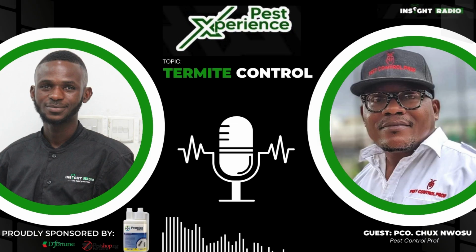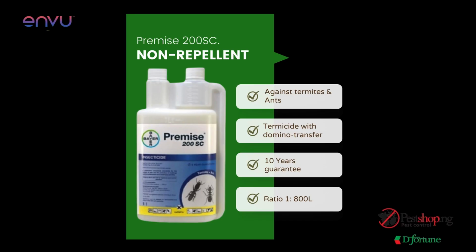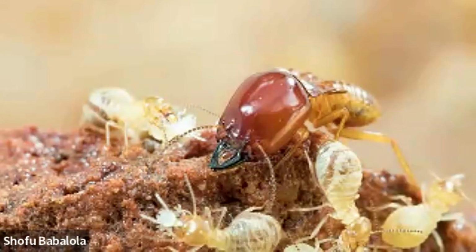And it's important that you mix with a lot of water, because the idea is this: if it is not well mixed, it will be killing the termites immediately, which we don't want. So you have to follow the product prescription very well. So that is Premise. Premise is a fantastic product. It is non-repellent. It doesn't smell. It doesn't choke. In fact, after mixing it, it looks like water. And it does the job.